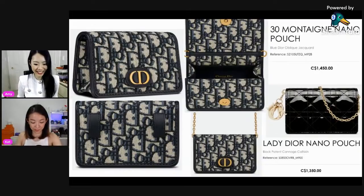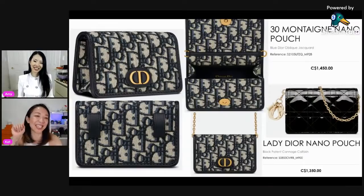Do you like this one, Kat? I'm actually checking the size of the 30 Montaigne right now. I'm like, ooh, that looks like a good bag. Because when I look at the Nano bag, I think the minimum length is, let's say, the 6 keyring holder. Not to say minimum, but that is really good enough. If it's smaller, you can still use it, because a 6 keyring holder from LV is quite large. But if it can fit a 6 keyring holder, that is a really functional micro bag. Because when you put cards, you put your hand sanitizer, you've got lots of space to play around with.